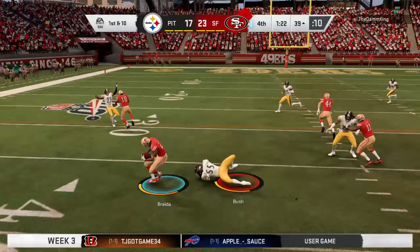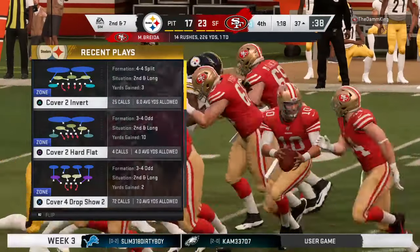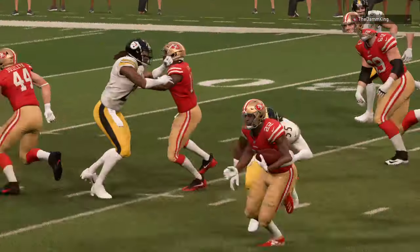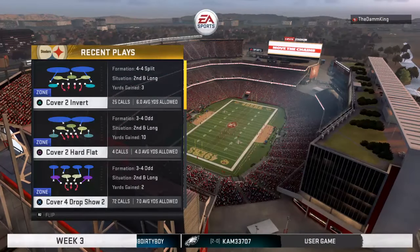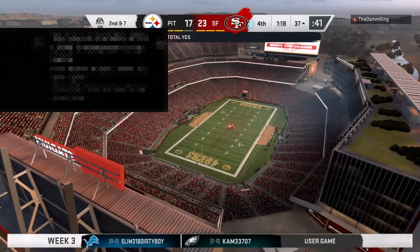Now it's Breida. Good tackle, and a short gain down to the 37-yard line. Now the Steelers use the first of their three timeouts as they'll talk things over prior to this upcoming second down play.